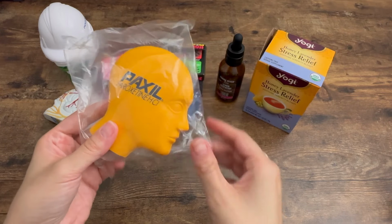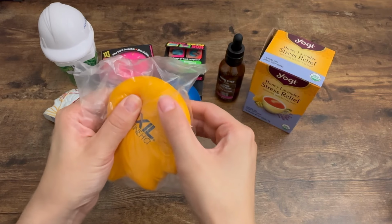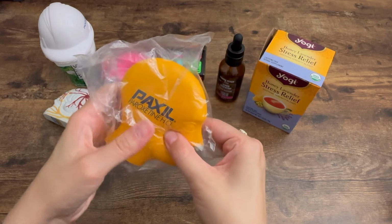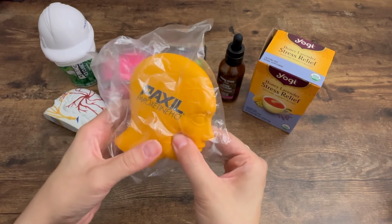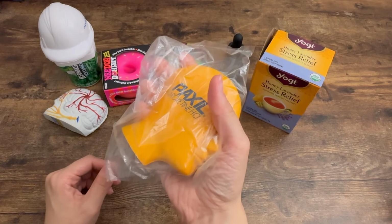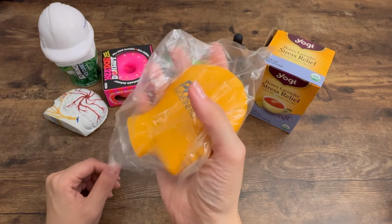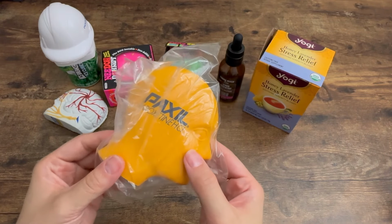I've got this guy. You can squeeze him, with the added crinkles.